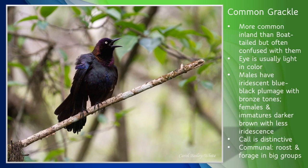They've often been described as sounding like a rusty gate squeaking on its hinges. Common grackles are very communal birds and are often seen foraging together on lawns or fields, or in large roosts in treetops. Their food is mostly seeds, grains, acorns, and fruits, and in breeding season they'll also eat caterpillars, insects, crustaceans, fish, small frogs, mice, and even other birds.